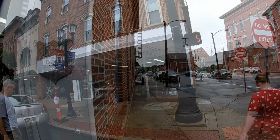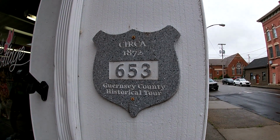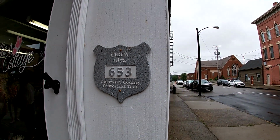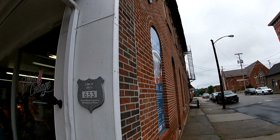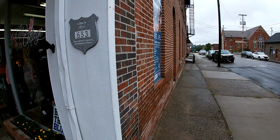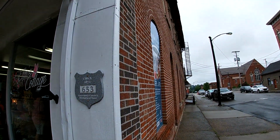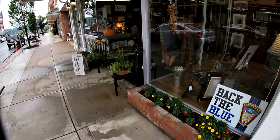Circa 1879. It was a house initially, and he built on the foundation. The second oldest building. Okay, we're going in.